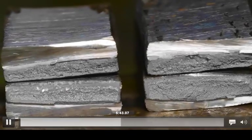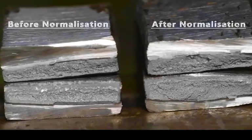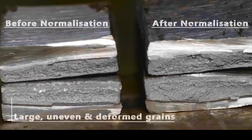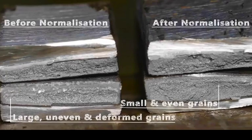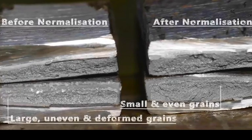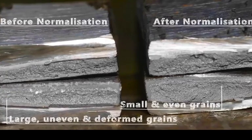The first step is called normalization. Normalization's primary function is to relieve internal stresses and strains that form during the forging process and return the material to its original crystal structure before forging began. It's effectively a reset button for the steel and creates a nice even grain size and distribution, increasing its strength.